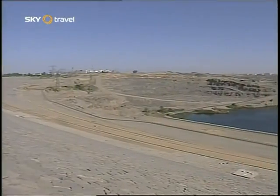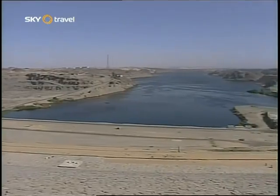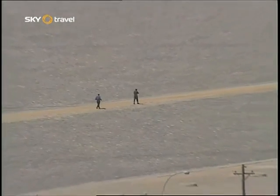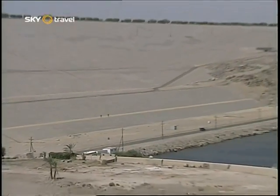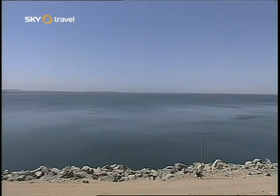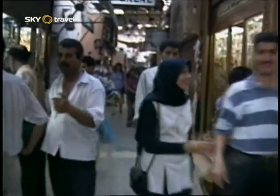But Aswan's awesome scale and capabilities are shrouded in subtle subterfuge. It purposely blends into the desert environment. In fact, unless you were standing right on top of it, you might not ever know it was there. For many Egyptians today, it's hard to imagine life without the Aswan.